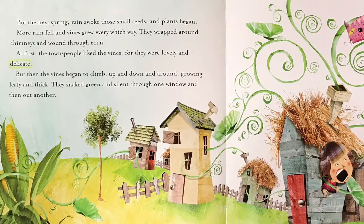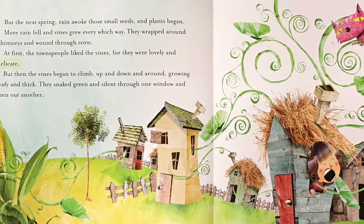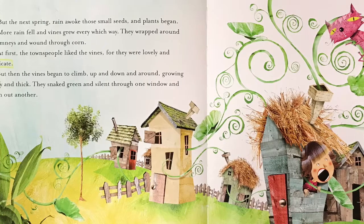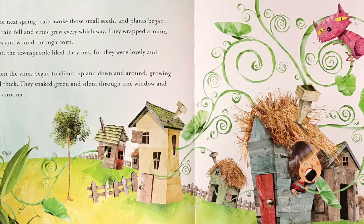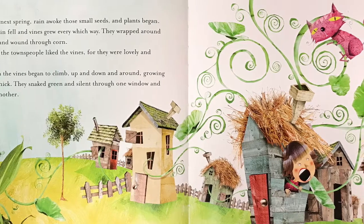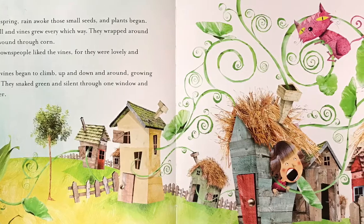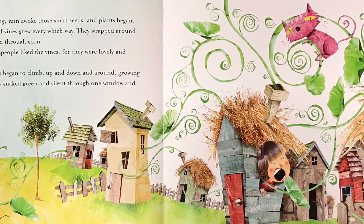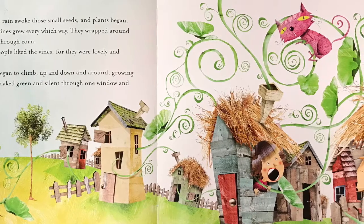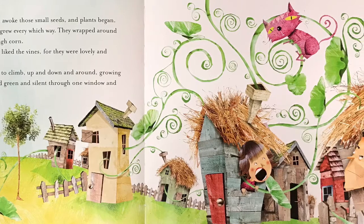But the next spring, rain awoke those small seeds and plants began. More rain fell and vines grew every which way. They wrapped around chimneys and wound through corn. At first, the townspeople liked the vines, for they were lovely and delicate. But then the vines began to climb up and down and around, growing leafy and thick. They snaked green and silent through one window and then out another.